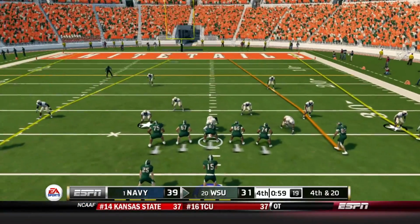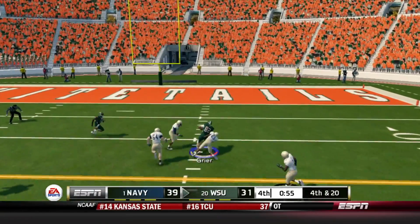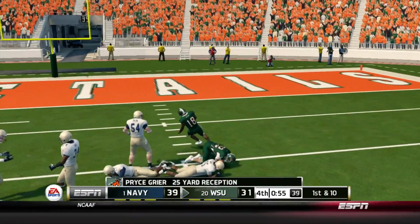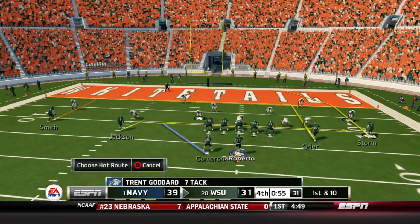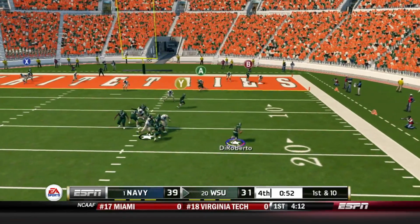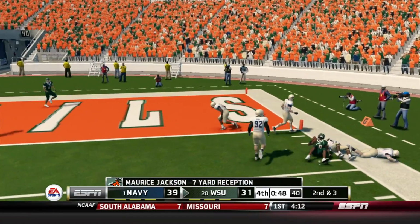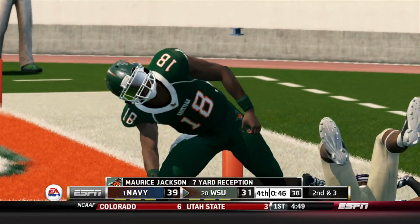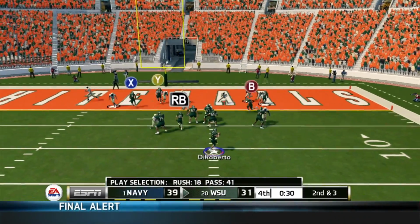4 wide receivers out there, including Bryce Greer in the slot. DiRoberto throws, and he's got Greer. 1st down, gain of 25. And this drive stays alive, as now we are inside the 10-yard line here, under a minute left. DiRoberto throws to the right side. It's Maurice Jackson, who tries to get out of bounds but does get dragged back in. And it's a gain of 7, but we do still have all 3 timeouts left.